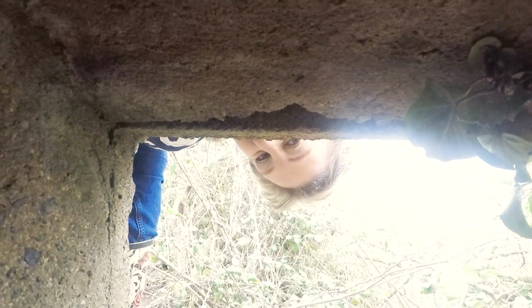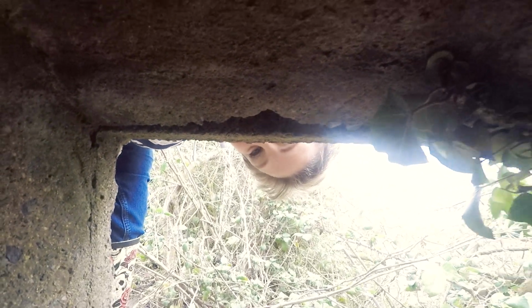Right, so this is inside a pillbox which is overlooking the estuary. I'm not convinced I want to go any further inside than this, but I might. It's a very tight doorway. You inside? Yeah. Hello, over here. It's very humid in here. Is it? Yeah. Does it smell of wee? It does smell a little bit of wee.